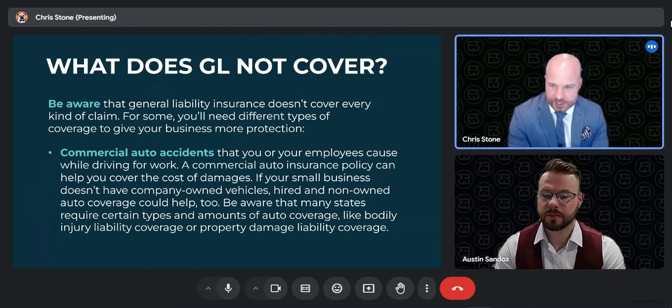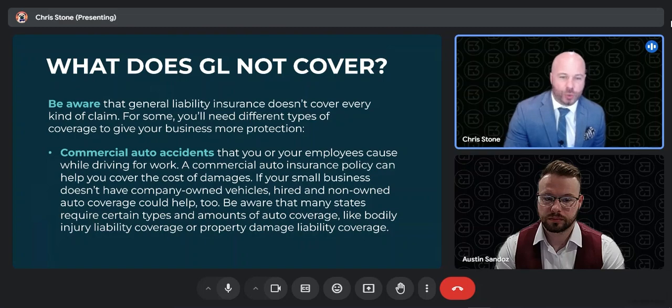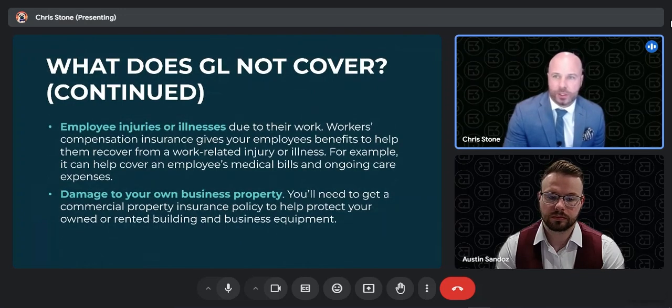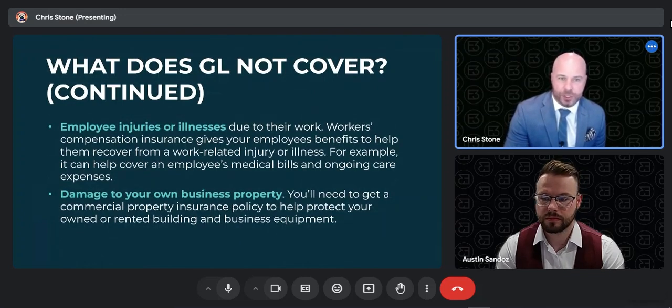Commercial auto accidents that you or your employees cause while driving for work, a commercial auto insurance policy can help you cover the cost of damages. That would not fall under general liability. Be aware that many states require certain types and amounts of auto coverage, like bodily injury liability or property damage liability. I always tell every business owner, don't look to see what the state recommends, because usually it's not enough or generally incorrect.